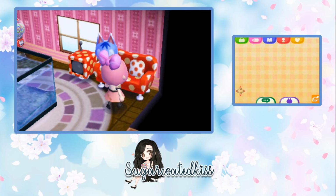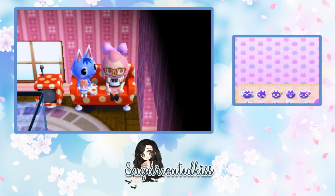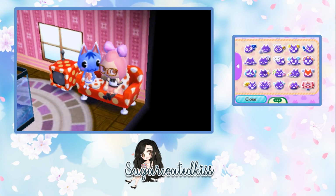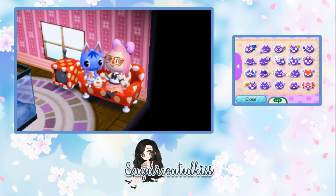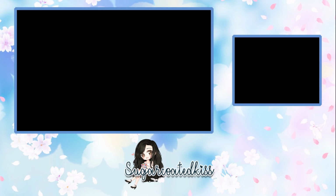Let's take a picture with her. One of my favorite things to do in New Leaf, of course, is to take pictures. Oh, since she's sitting, I don't think she can actually copy me. Yeah, only I can emote. She'll just be staring at me. That's fine. Love you, Rosie. Goodbye. She doesn't even wave.